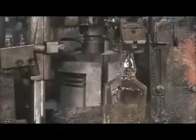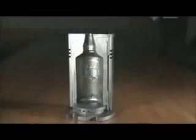This run is producing bottles also out of clear glass. This mould though has a special feature, a recessed insignia on one of the walls, which produces a raised insignia on the front of the bottle.